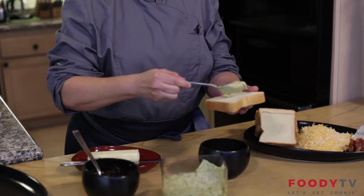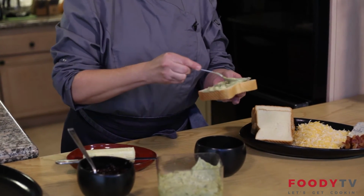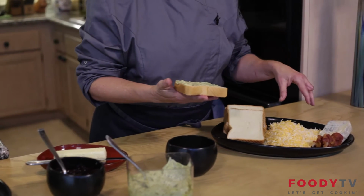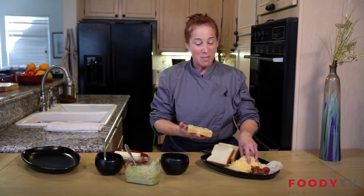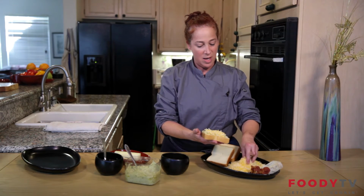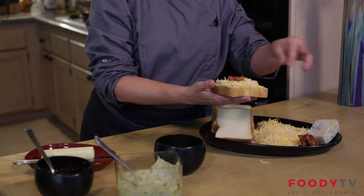I'm going to use some of the pesto mayo that I already made. We're going to put a little bit on there. And then what I like to do too is I like to use shredded cheese because it actually will melt a little faster for you, especially if you're in a hurry. I just fill it on there. And then we can do a little bit of bacon.